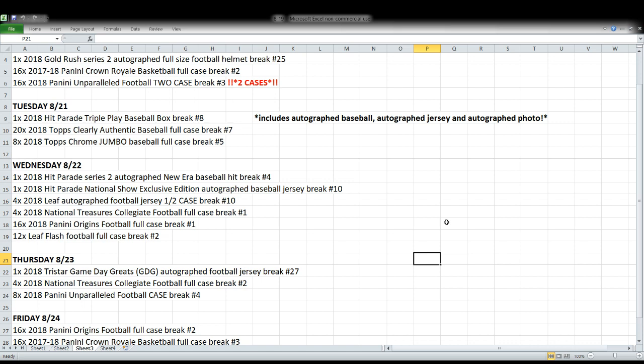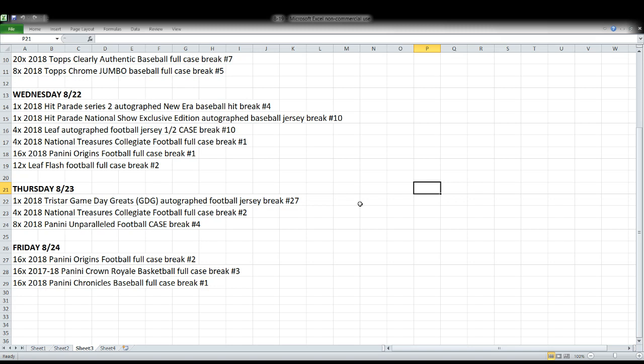And then we're going to do another 2-box case of Unparalleled football. So busy tomorrow night. Tuesday, we'll do a triple play baseball box with 3 autographed items in it, a baseball, a jersey, and a photograph. We'll do a 7th case of Clearly Authentic baseball, and then we're going to do a jumbo case of Topps Chrome. And that jumbo case of Topps Chrome is going to have 40 autograph hits in it, so that's going to be a fun break too.